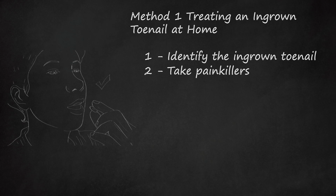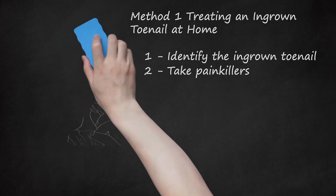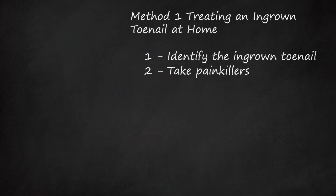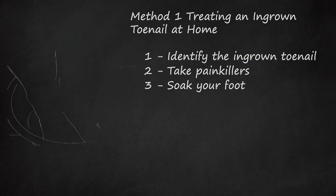There are several options you can try, and they're all available at most stores. Acetaminophen, Tylenol, ibuprofen, Advil, Motrin IB, naproxen sodium, Aleve. 3. Soak your foot. This will help to soften the nail and surrounding skin, and lessen the pain and swelling. Afterwards your toe should feel less sore. Dry it thoroughly with a clean towel.